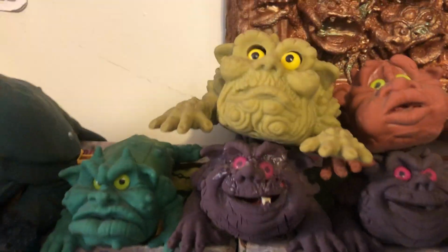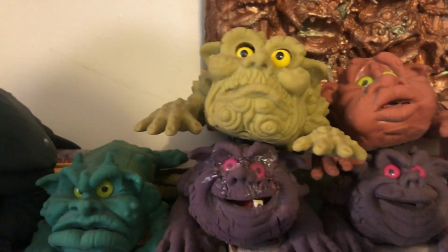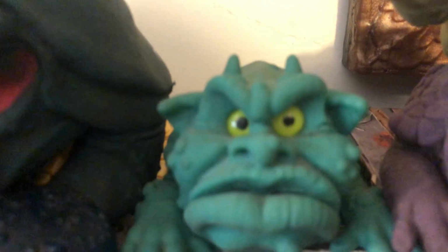I call the other ones Action Boglins. I think these are called Action Boglins too, but someone's probably going to correct me if I'm wrong. This guy's all messed up, so I got a new one. Rasp is the hardest one to find here.